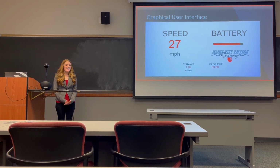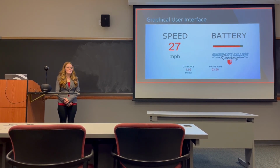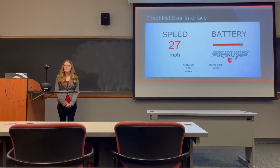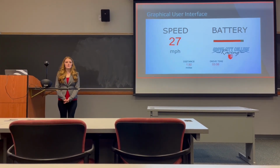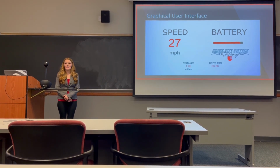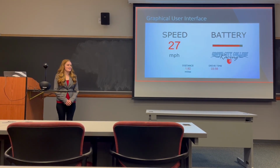The other important indicator on the screen that the driver can see is the battery level. This is obviously very important because the driver has some indication of how much longer they can drive before they need to charge their batteries again. All of the actual data for this is coming from the MyRio and is sent to the Raspberry Pi over the server that Corey talked about earlier. And the Raspberry Pi is what is actually sending data to the screen over an HDMI to display it here.